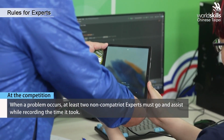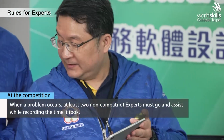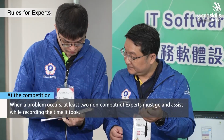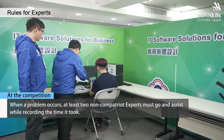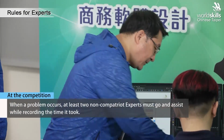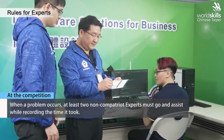After the problem is resolved, if extra time is to be given as compensation, the time kept will be used as reference. The details must be written in a problem resolution form to be signed and confirmed by the competitor. Problems can, for example, include queries regarding the competition questions, toilet breaks, and computer software hardware issues.